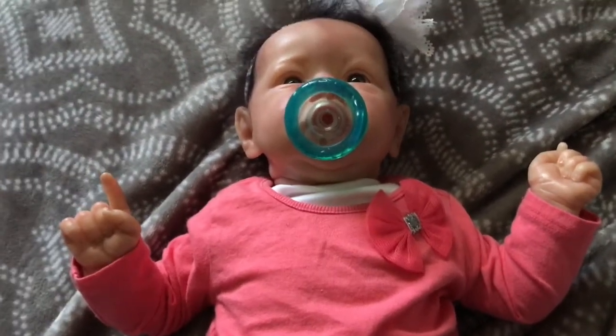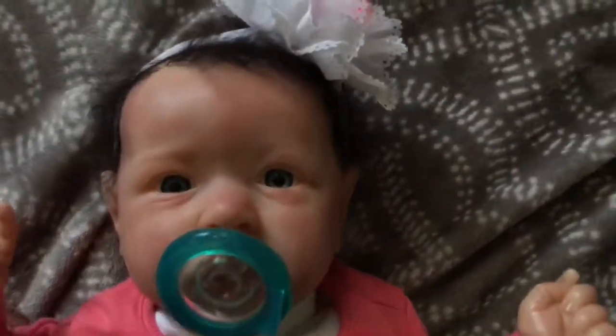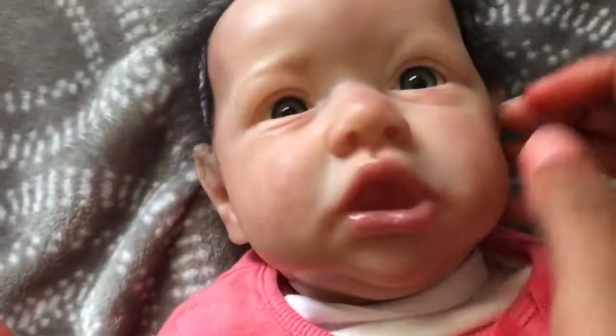So yeah, it's currently 6:10 and we are just playing. She has her cute pacifier and look at her. Hi, baby Onyx. Right now, me and baby Remy are just playing and I'm just tickling her and messing around.